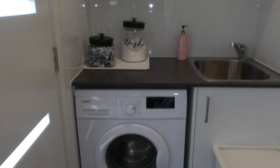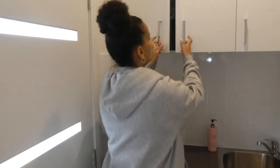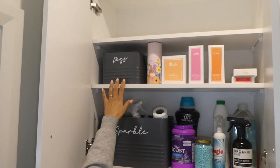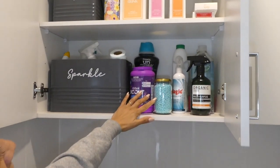Now this is, and I've never had one before, it's, what is it? A laundry room, utility room. You know what it is. Has the washing machine, has a bit of storage. Up here has all my cleaning supplies. Cleaning stuff in here, pegs in there. This is typical kind of laundry overflow type stuff.